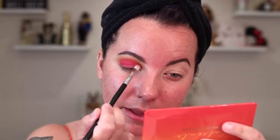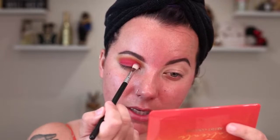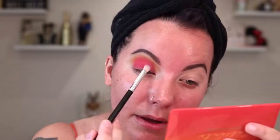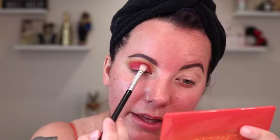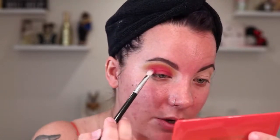I'm going to bring this on the inner corner. Again, no thought process behind this right now. I'm just kind of doing my damn thing. I do feel like, just for me personally, my favorite way to work with pigments is how I'm doing it. I'm not doing a lot of sweeping. It's a lot of just patting. That's how I work with a lot of my shadows because in most cases it works out better for me.